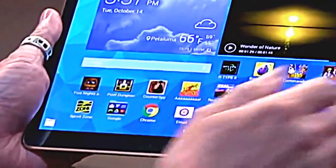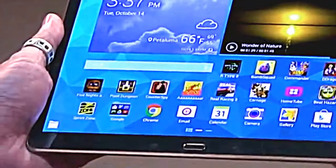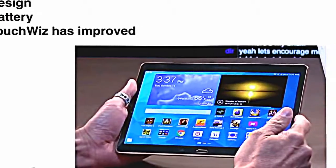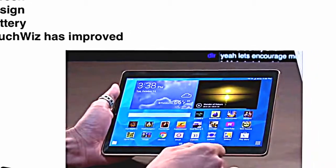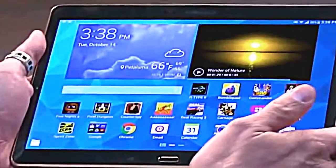So obviously the pros, the screen is a really huge feature here. The design is thin, it's light, and I actually really like a lot of the accents on here. The battery was pretty good. I would say the battery was pretty respectable and didn't really give me any problems, so I'll go ahead and put that in the pros. And I would say TouchWiz is improving. We'll see if that continues.